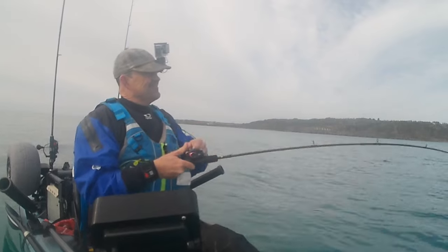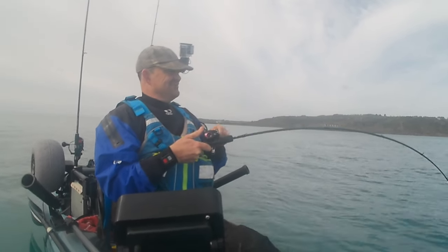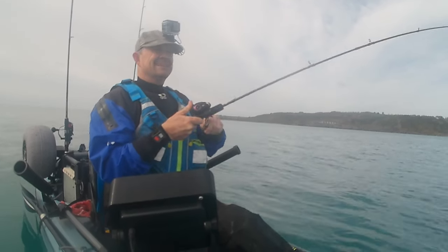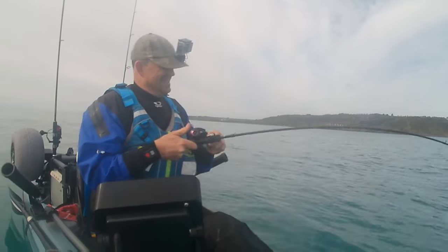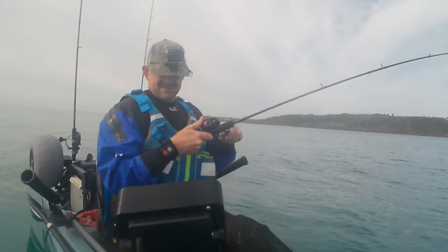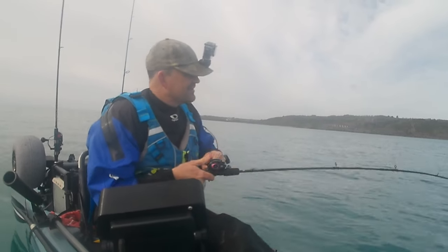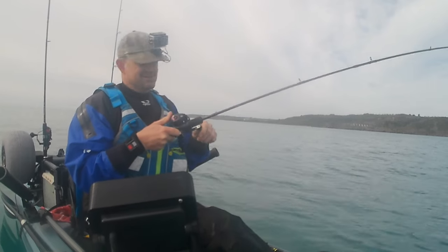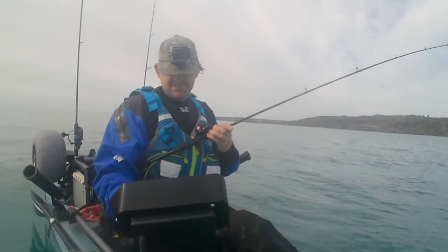Oh yes, okay, got that one. He's off. Okay, this could be one for the freezer. Yep, recording. There's quite a few fish there actually. There's loads of fish down there.